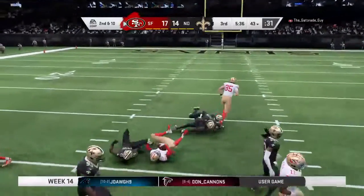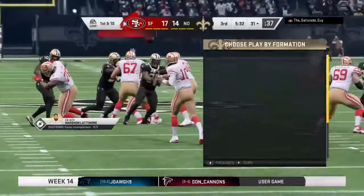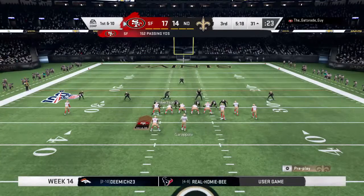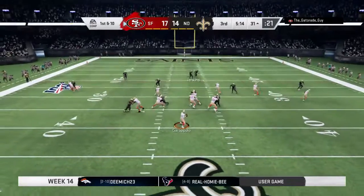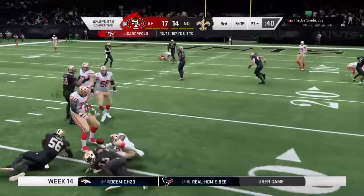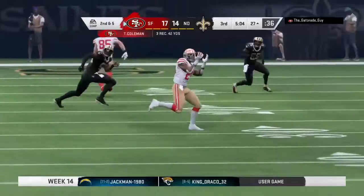Garoppolo's throw taken in by Samuel. And he takes this one down almost all the way to the 30. I think it all came together there. In-breaking route, drove it with excellent pace. Money throw right there to move the sticks. Garoppolo looks to throw. This is Coleman with the ground. It's a gain of 5 on the play, and that'll make it a second down.